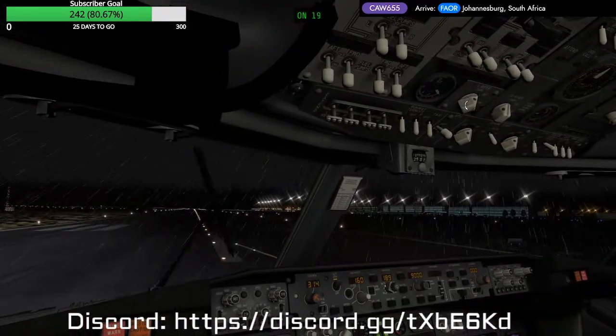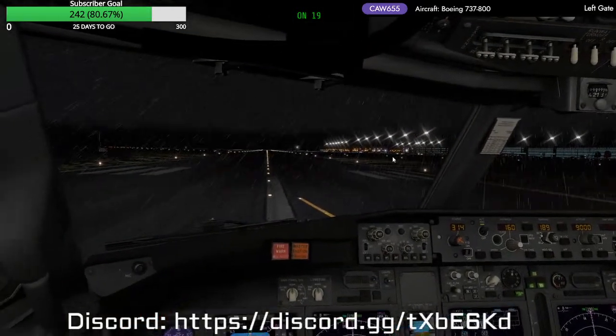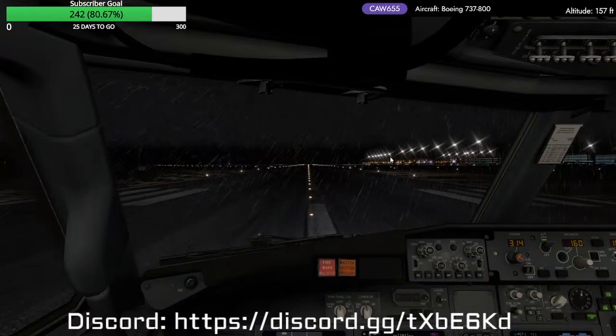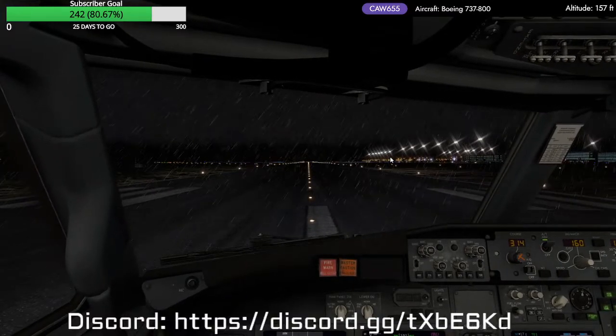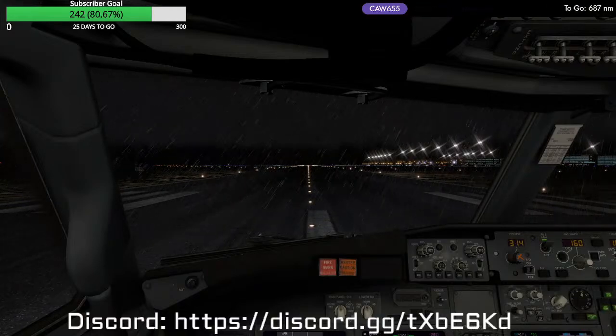On runway 19. Oh goody. Check that. Final check of everything around us. We don't need to be concerned of that. It's more about... This is precip. Yeah, we don't have much weather, so that's cool.